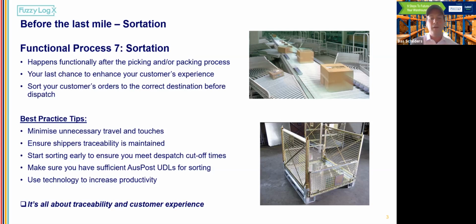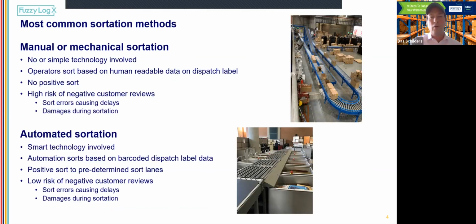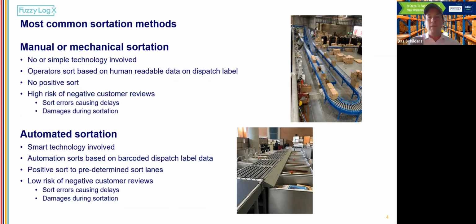I'll do the same. So the most common sortation methods. These are a couple of photographs of some of our own customers as well. It's split into two, so I've kept it very simple. So the first one is manual or mechanical sortation, and this is basically the simplest way of sortation. Something arrives at the end of the process, and this can be either after packing or after picking, depending on how your process is set up. There's usually none or there's simple technology involved.